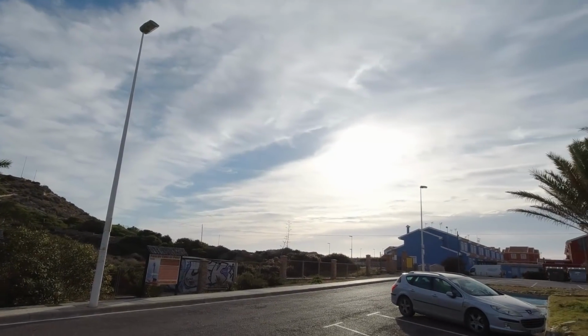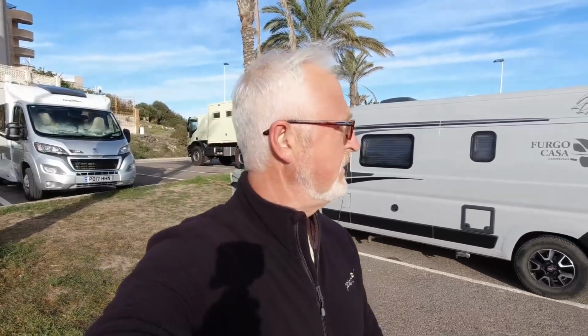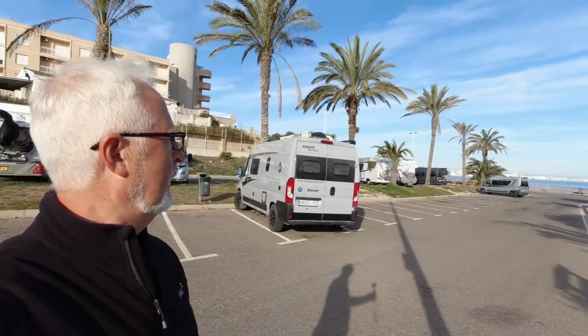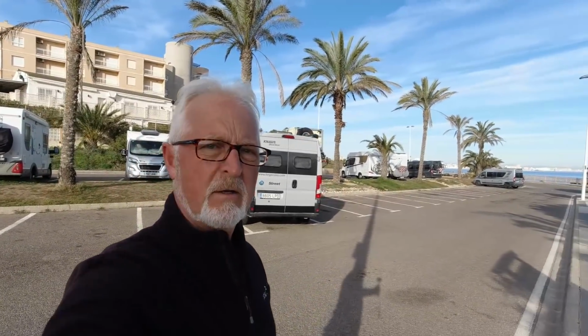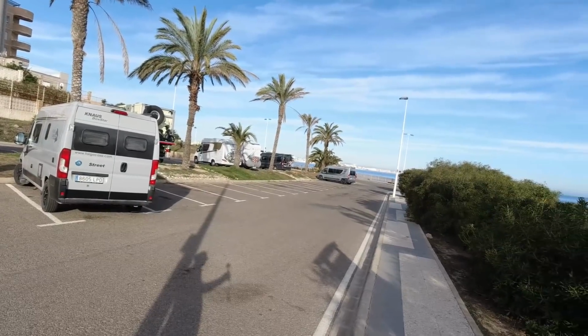Cabo de Palos village looks just like a Cornish fishing town. Lots of places to eat and drink, and we were there on a Sunday, so it was very lively. There were about 12 vans here last night, which was nice. People coming and going till about 10:30, dog walking and things like that, but after that it was fine. There's a final view, and you can see La Manga in the distance there.